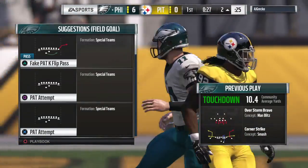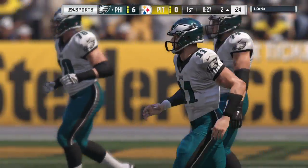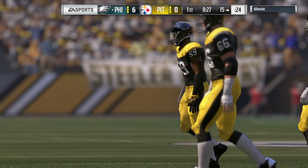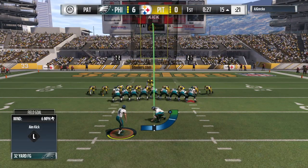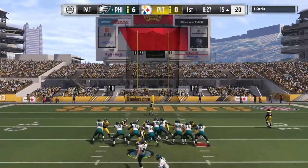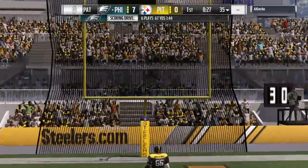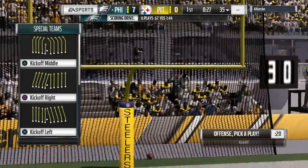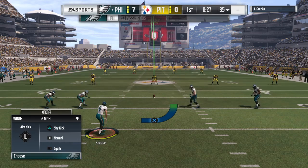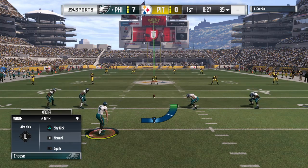Alshon Jeffery, a 24-yard touchdown. And the Eagles have taken the early lead. I know these wide receivers are about flash and dash and high-flying plays, but a good number of them played running back at some point in their career, and that's how they finish off a lot of their big plays, run after the catch. And this time he finishes off the big play in the end zone.